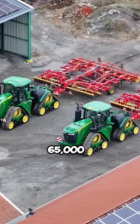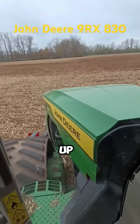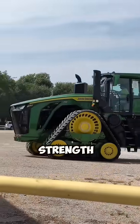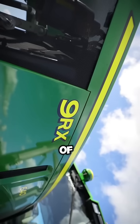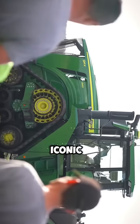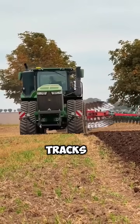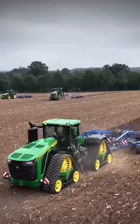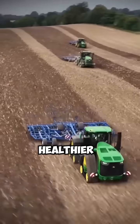Weighing in at nearly 65,000 pounds and powered by up to 670 horsepower, the 9RX delivers unmatched strength to pull massive implements and cover acres of land faster than ever. Its most iconic feature? 4 enormous tracks. They give superior traction, stability, and reduced soil compaction, meaning more efficiency and healthier crops.